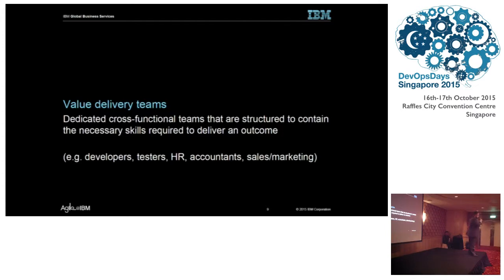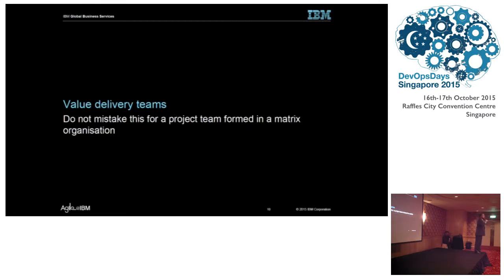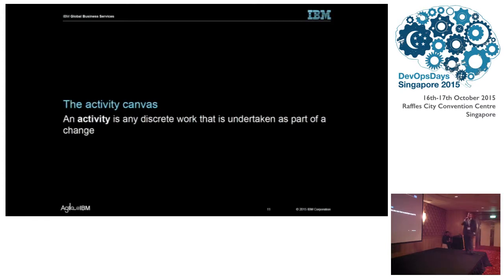Once you've sat down as an organization and defined, here are the 10 outcomes that we're going to focus on for the next 6 months, we're going to create teams around them. And those teams are functional. They are structural. That is how your organization is structured to deliver continuous change. We call them value delivery teams. These teams are who you are. Functional capability sits alongside.